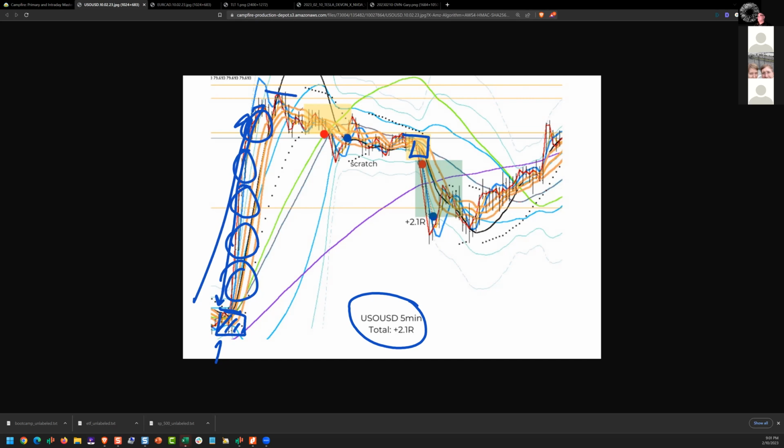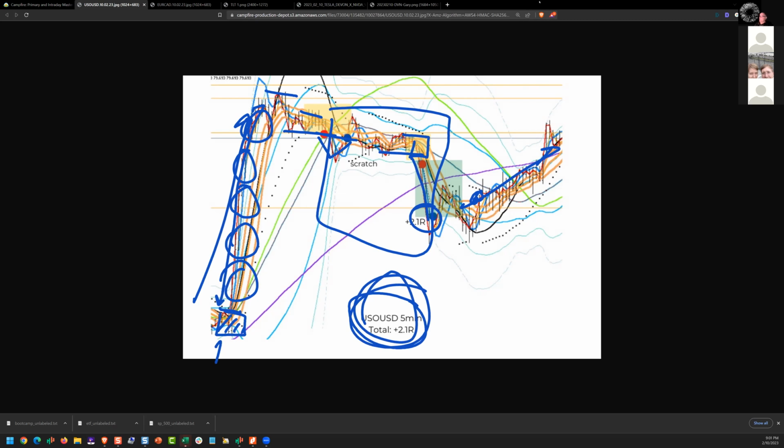She plays the collapsing dragon, quick scratch, collapsing dragon again for 2.1, doesn't take the kata 2, but even so, getting the hardest part of the day still brings home 2.1. So trade the part of the curve that is for you.